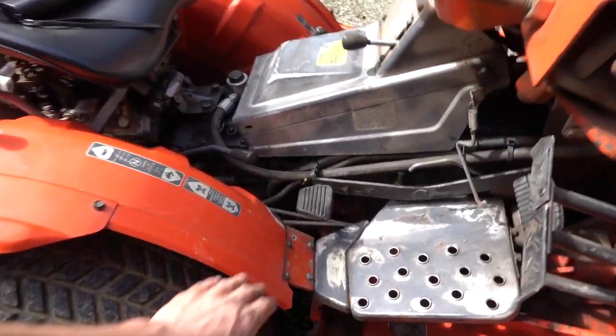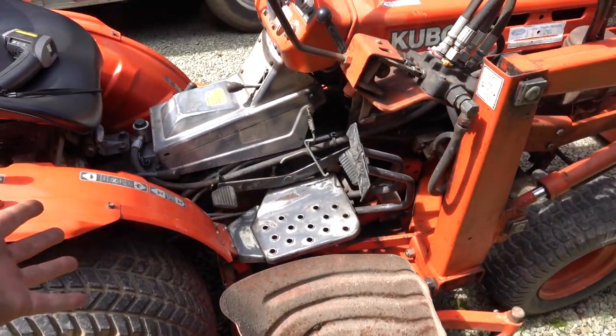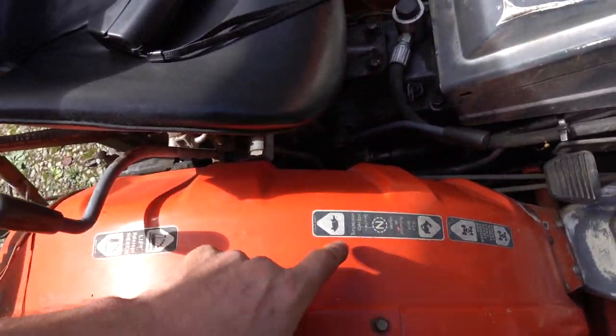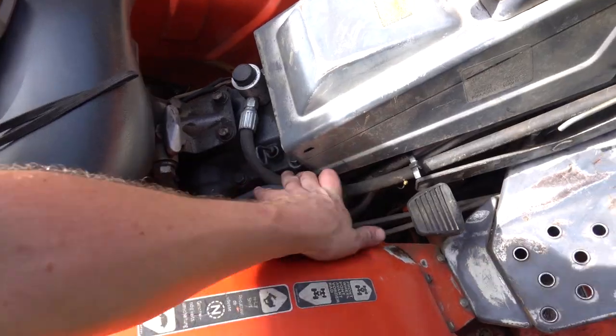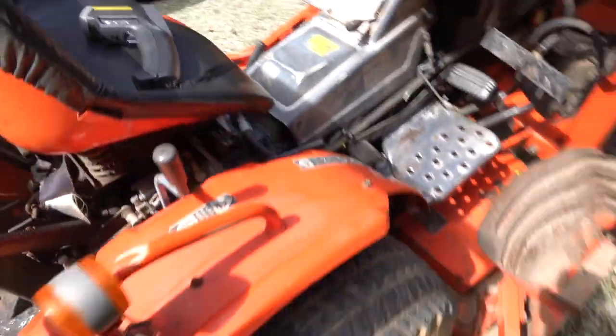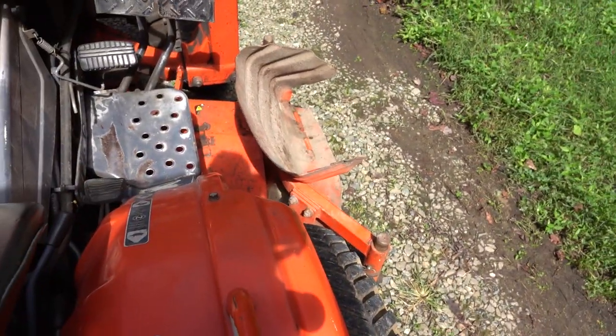So hydrostatic, you've got reverse, you've got forward, and it just operates like that. There's no gears. The only thing you have is rabbit, neutral, and turtle. So you've got high range and low range, four-wheel drive, two-wheel drive. Also, you have your mid deck, so you can mow.